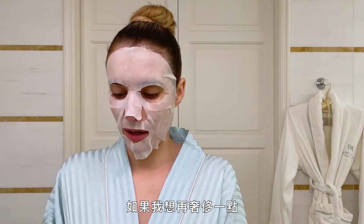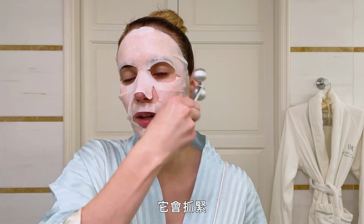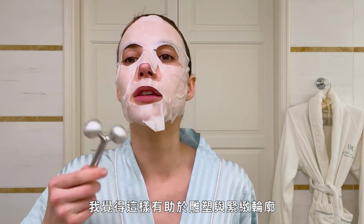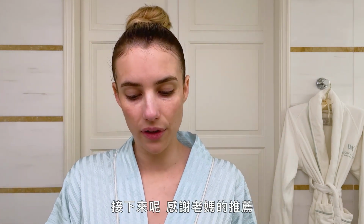If I'm feeling extra fancy, I'll use the Joanna Czech face roller over this. What I love about this roller more than the other ones is it actually grabs your face. It's tight. It's not just rolling, it's pinching. And I like to think it's contouring and defining. So next, thank you Mother for the best advice.